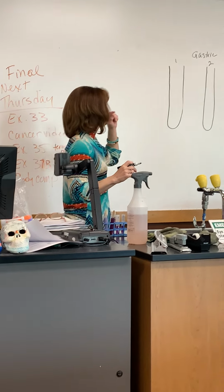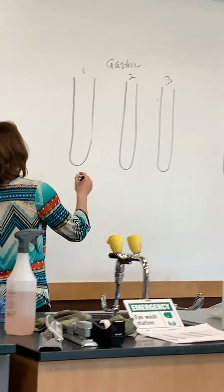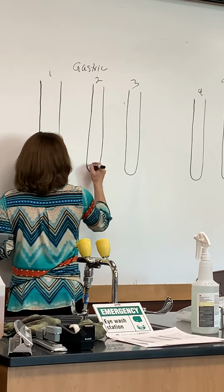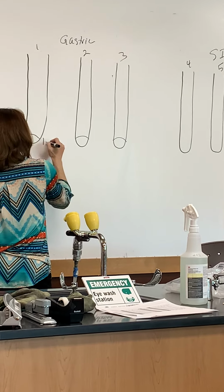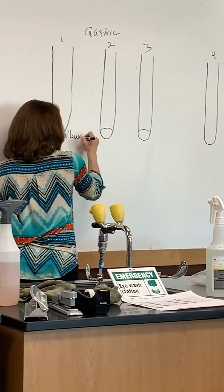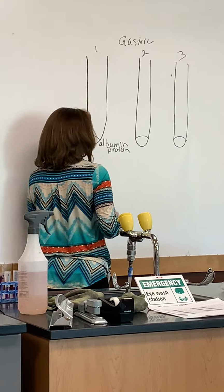And then this is the digestion. So, 1, 2, 3 were gastric digestion. What did we put in the bottom of each test tube? Albumin. And what is albumin? It's a protein. Okay, so we put albumin in each.